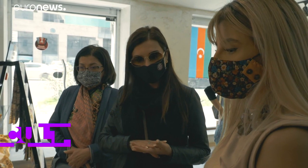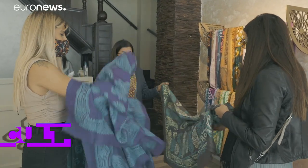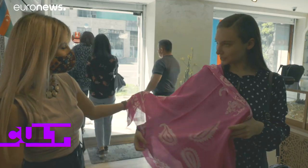Visitors to Bazgal can watch the production process and take part in making the scarves. They rarely leave the village without buying one. I've lived in Geneva for more than 15 years. I'd like to bring back something unique for my mother-in-law. The kelaghayi truly represents Azerbaijan. It's so original and so pretty. It's really the perfect gift.